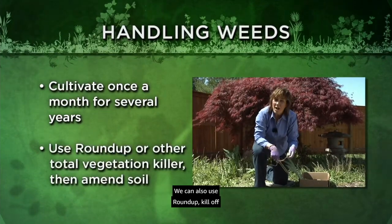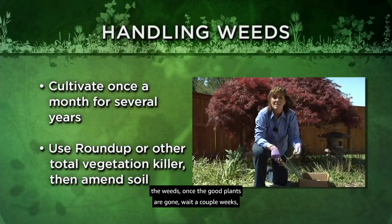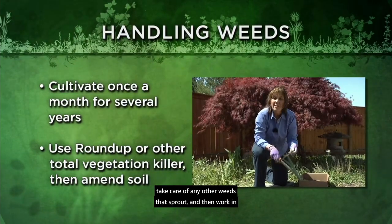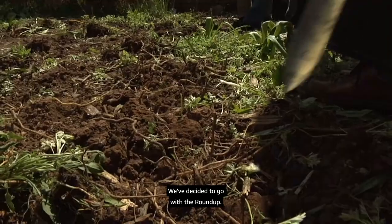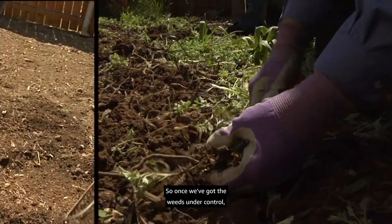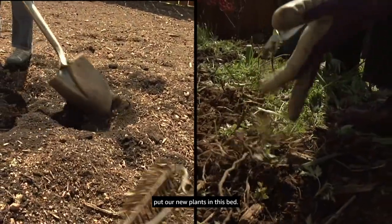We can also use Roundup, kill off the weeds once the good plants are gone, wait a couple weeks, take care of any other weeds that sprout, and then work in and amend our soil. We've decided to go with the Roundup. So once we've got the weeds under control, we're going to get in and work the soil before we put our new plants in this bed.